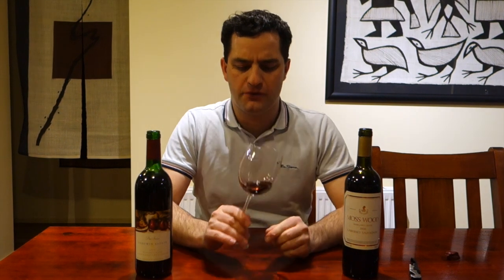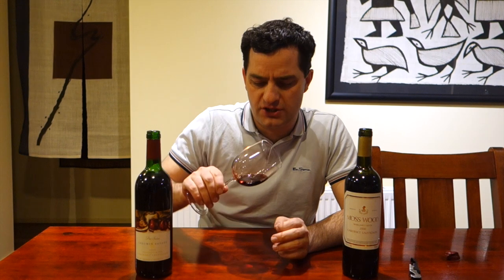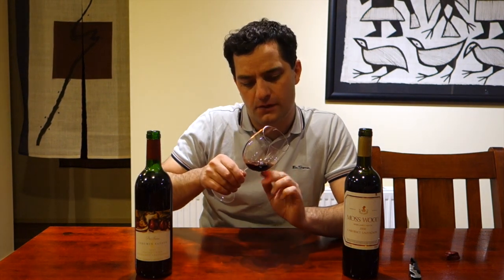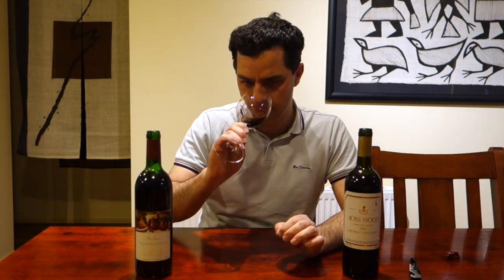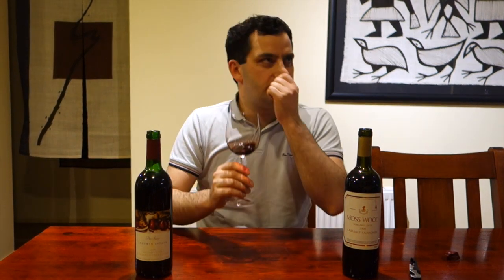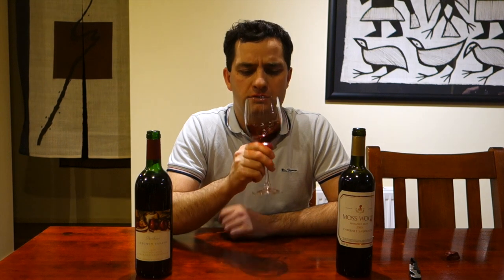Similar sort of colour, but not as intense as the Leeuwin. It is showing a little bit more development on the rim, on the edge of the wine. You can see a little bit of brown in the colour. This doesn't have as much leafiness. The menthol is there, but it's very subtle. It definitely isn't overwhelming the aromas. Much more complex, much more cedary, toasty wood, not sweet wood coming through. Let's taste.